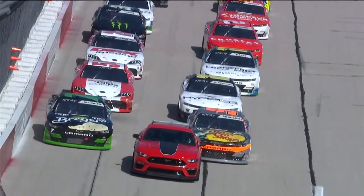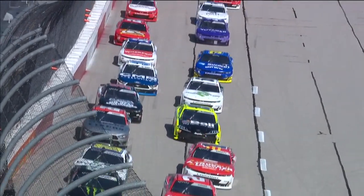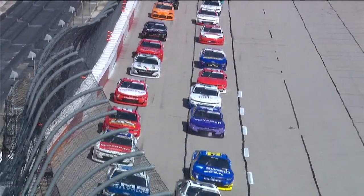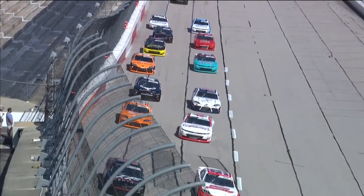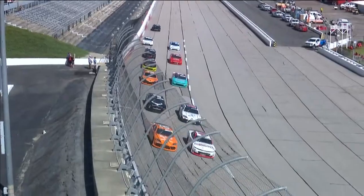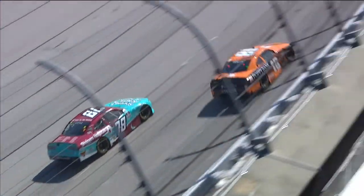Well, we saw Daniel Hemric. He pitted. He came out about 32nd. So let's see. We talk about tires and how important they are. How far can he get? How far up can he get with these new tires? He's going to feel like Superman. His car is going to drive so much better than everybody he's around.